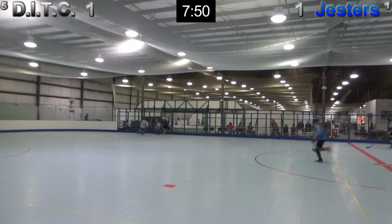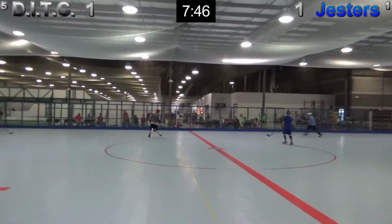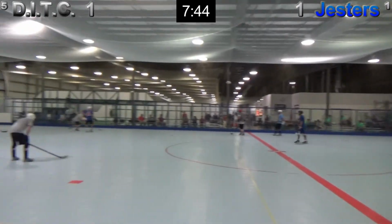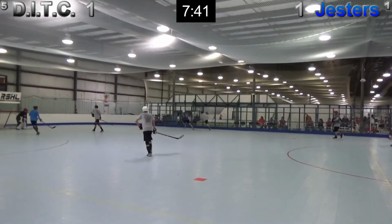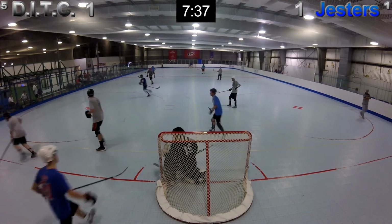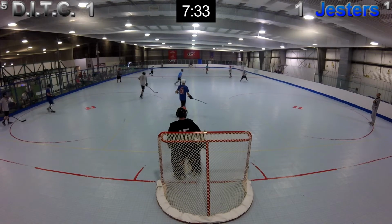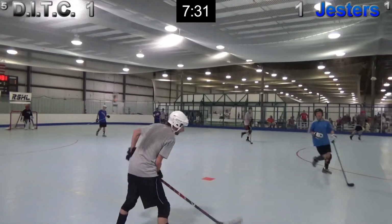Chaplin trying to get another. Trying to set her up, but blocked by Hug. And that was actually a critical play because that was a man wide open. Tries to center up, that's blocked. Hug back the other way, still at a tie game, 1-1 as we approach 7.5 remaining.